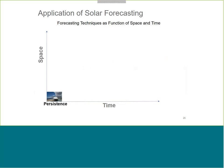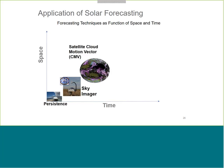You could take the output of the pyranometer here or the output of the PV plant and then persist it forward. You could also use a Sky Imager, so this would be something that you would install on site, and it would look at the clouds, and it would give you a little bit more aspect ratio in the view angle of the Sky Imager, and you can tell there's clouds moving in or moving away, and that'll allow you to predict the irradiance or potentially the power output of the plant.